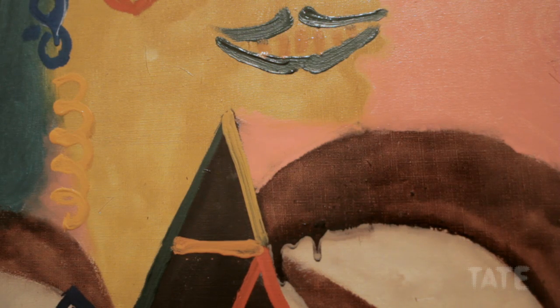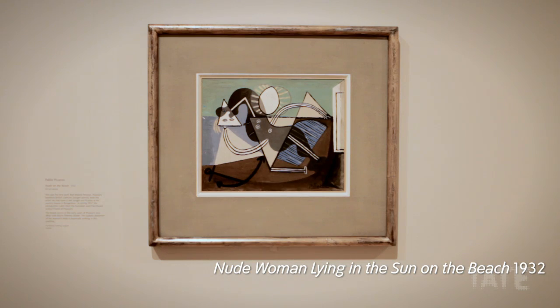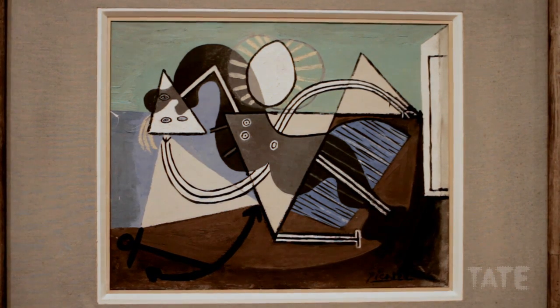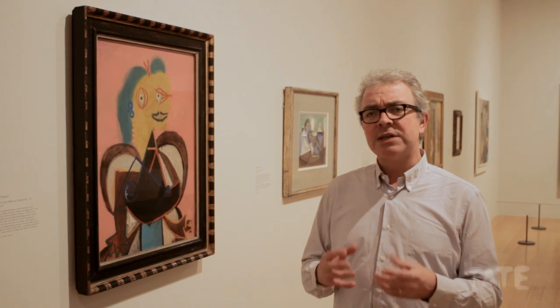One of the fascinating things for me bringing these paintings together is how, from picture to picture, the way he makes them can vary all the time, even within one painting. The painting behind me, Nude on a Beach, you see these areas of flat paint and others where it's very scumbled and thickly applied. And he's an extraordinarily adaptable artist.